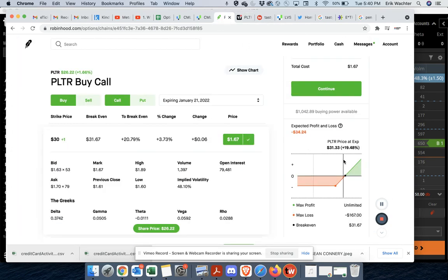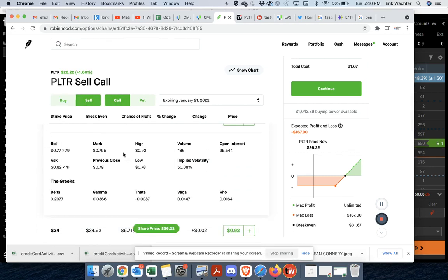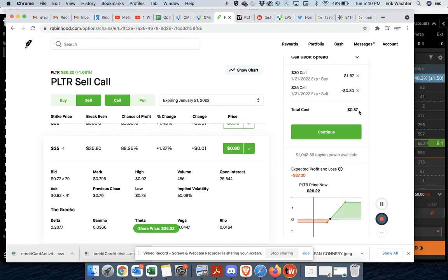So let's see how we can do better than just that simple call. I talked about this in one of my latest videos. We're going to go out and sell against this call, the 20 delta 35 strike call. Remember this is what our break even is. Let's sell that. Now our break even is lower, it's going to be $30.87. We've lowered it by 80 cents. We've capped our max profit, but that's okay because we've reduced the risk tremendously. So what's next? This is going to be 87 cents, right?